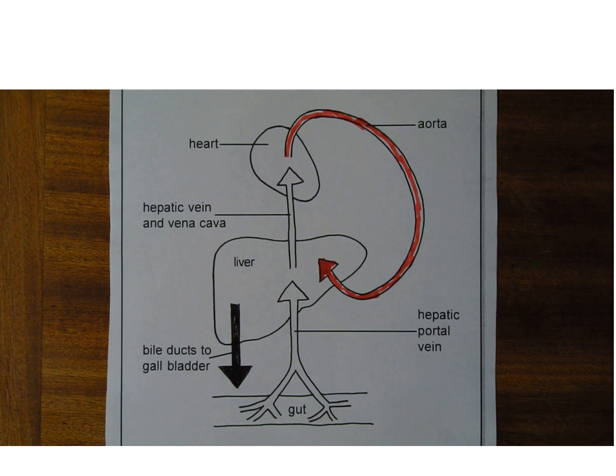taking blood to the right and the left lobe. So the right hepatic artery is going to take blood to the right lobe. The left hepatic artery is going to take blood to the left lobe. And this is going to deliver about 70% of the blood supply to the liver.